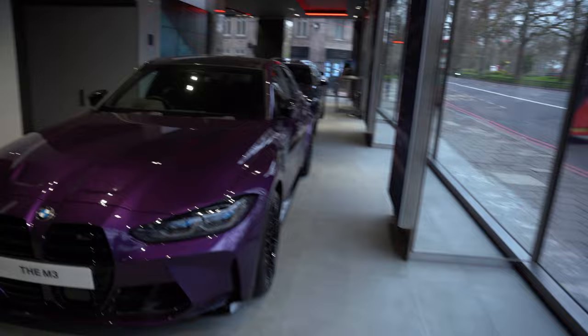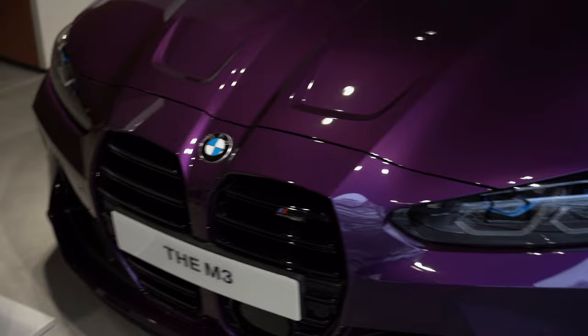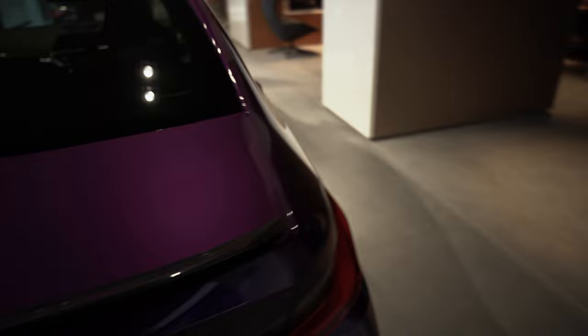Today you join me here again with BMW Park Lane. I've just come inside and I'm just waiting for the cars to be ready. But I thought I'd show you around this BMW M3 in possibly one of my favourite colours now that I've seen it. Look at this. Loaded with carbon roof. Yeah, this is my new favourite colour for this car.